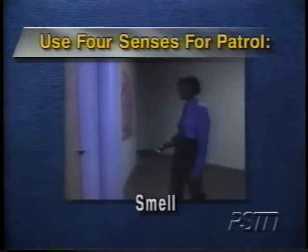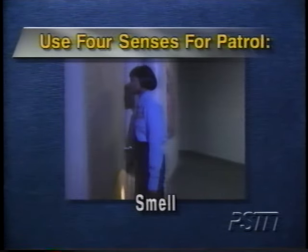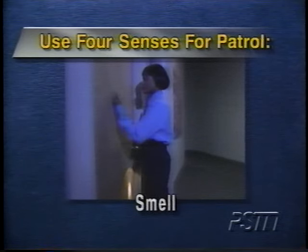So it's essential that you pay attention on your routine day-to-day patrol to what are the routine sounds and sights that you see. Begin to pay attention to little things. Therefore, you'll know when there's a difference. Now, the same thing is true with smell. Do you notice odors that are different, unusual, or that might cause you a problem?